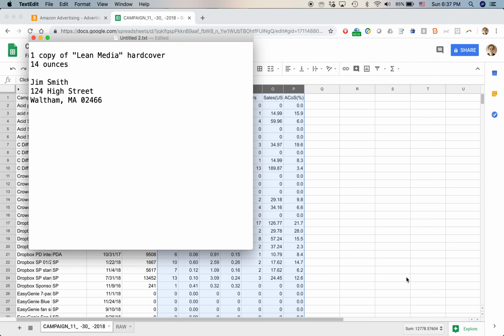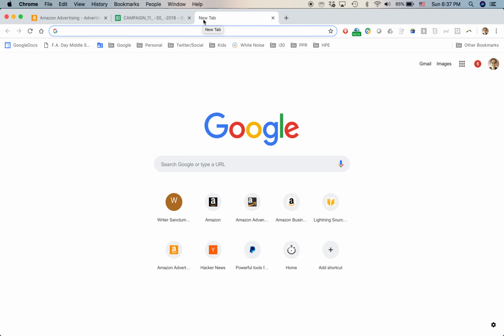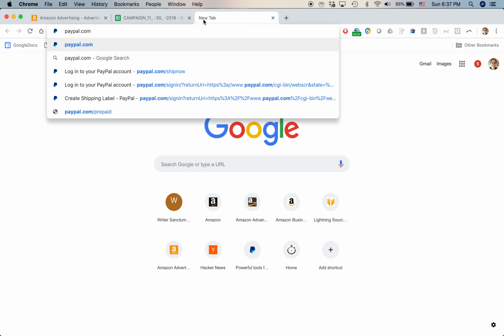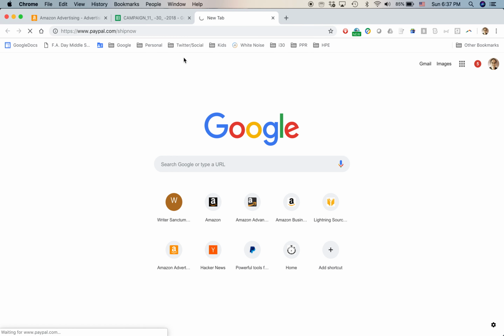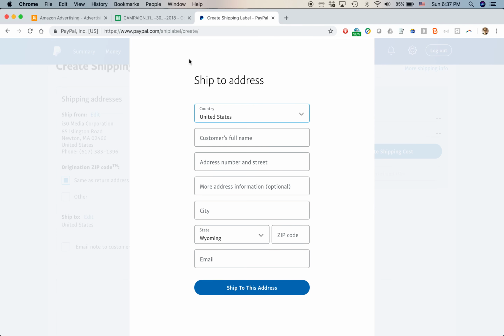And what I do is I use this information. Let's say I have this data here, 14 ounces, one copy. This is the address. I'm going to copy it. And then I just go to a new browser window. You have to have PayPal, by the way, to do this. PayPal.com, ship now. And you can see it's already kind of pre-populating there. If you're signed in, it will take you to the following site to create a shipping label, and you can print it out right from your house or your office.